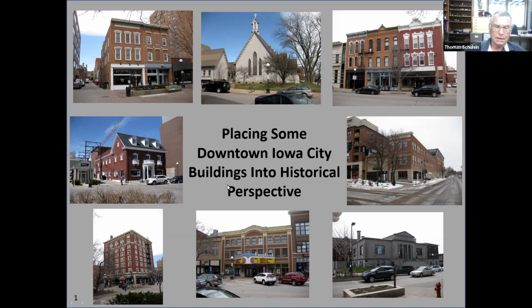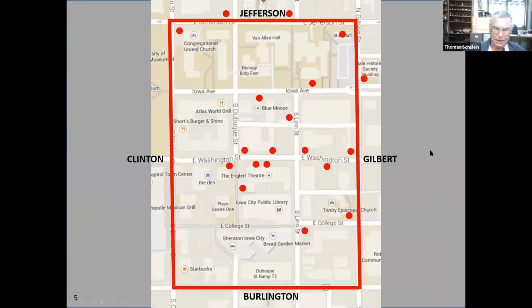But the area that I'm considering the downtown is outlined in red here, and I'm showing the location of the buildings. And I'll take each building from oldest to newest and discuss the events of the day in Iowa City and U.S. history.